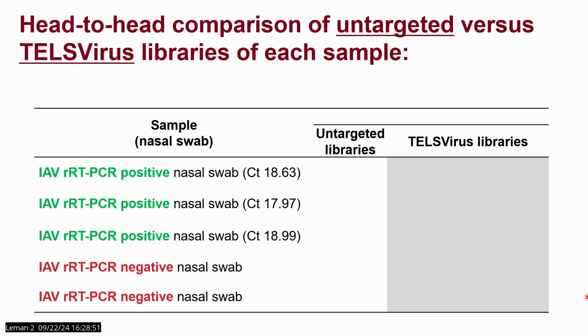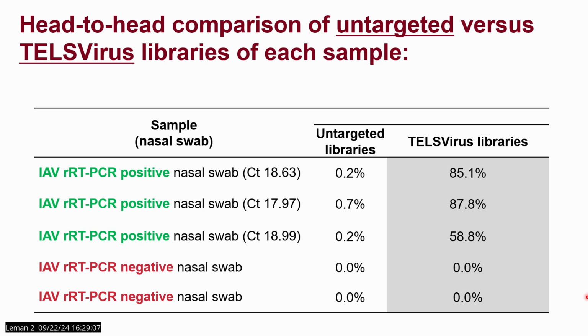So 3 samples were PCR positive for influenza, and 2 samples were qPCR negative for influenza. We ran the same samples using the TSC virus libraries, and the same samples without submitting them to the TSC virus. We got very high proportions of on-target reads for influenza when the samples were submitted to the TSC virus compared to samples that were not submitted. And we did not see any enrichment for the influenza qPCR negative samples.